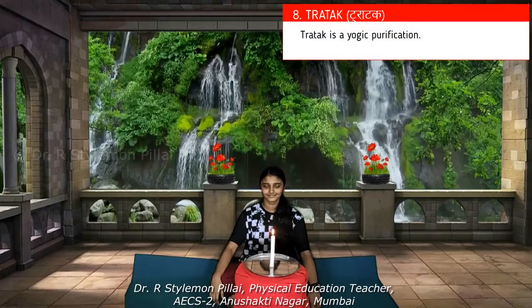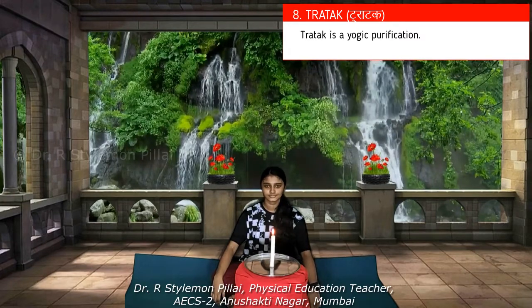Eighth exercise, Tratak. Tratak is a yogic purification. The spine should be erect, we should be completely relaxed but wakeful and vigilant. Place a candle 1 meter or more far away in front of you and the flame level with the eyes. The flame should be still and not moving in a draft.